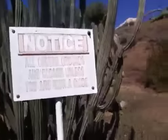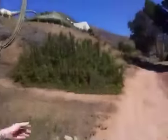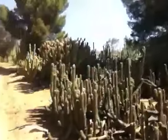We're totally confused. Notice this sign is still here after all these years. And so are these cacti and these dinosaurs.